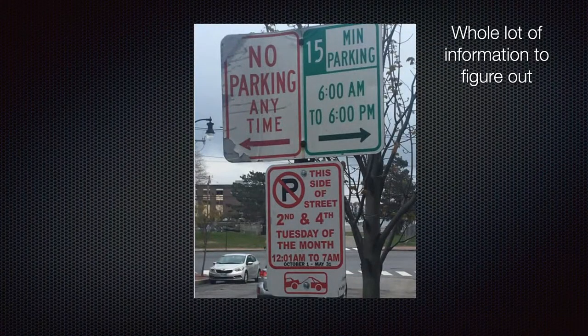So here's a whole lot of information. We have red on a sign, so that's really important. But a lot of times there's so much information on the sign that we can't read it fast enough as we drive. We'll get back to what all this information is talking about, because it's got time of day, day of the month, and stuff about parking and towing. So you're really taking in a lot of information from this particular sign.